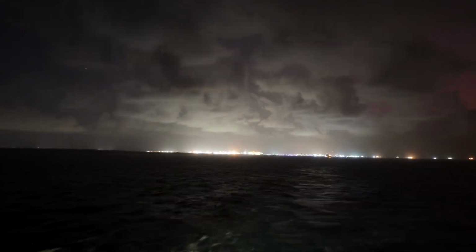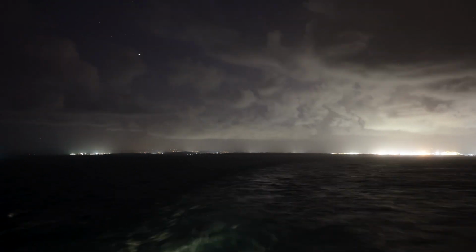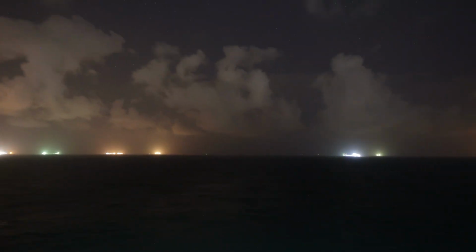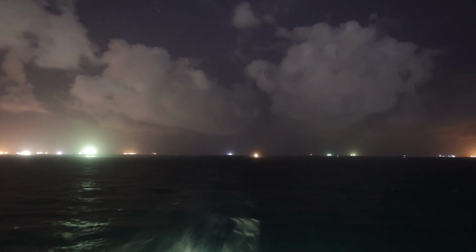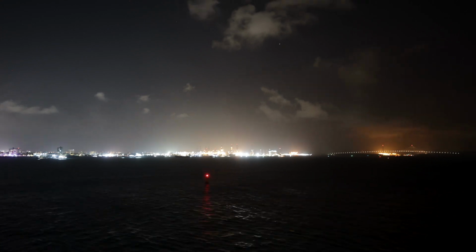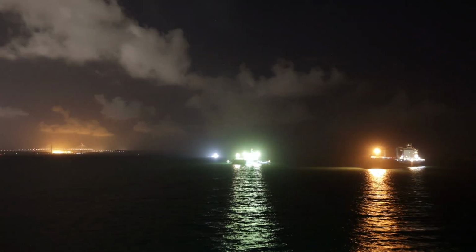Because we are due to begin moving through the Gatun locks at 6:30 in the morning, we will anchor for the night near the entrance of the canal. But we won't be the only ship that does so. It is not uncommon to have over 100 ships waiting for their turn to transit the canal. See you in a few hours when we make our final move towards the locks in the morning.